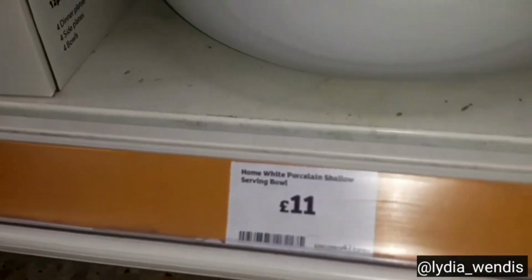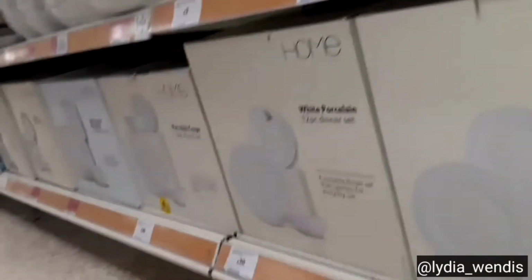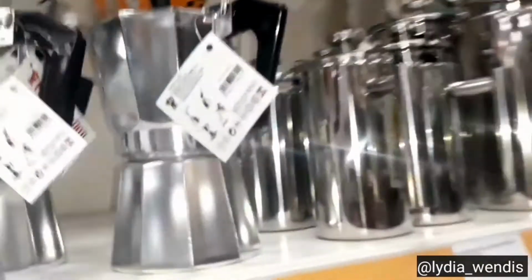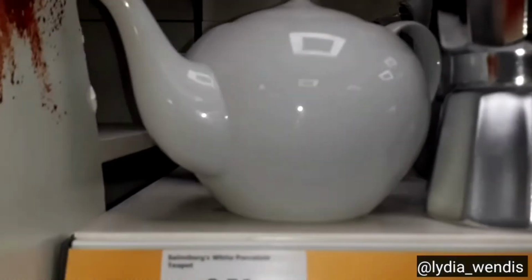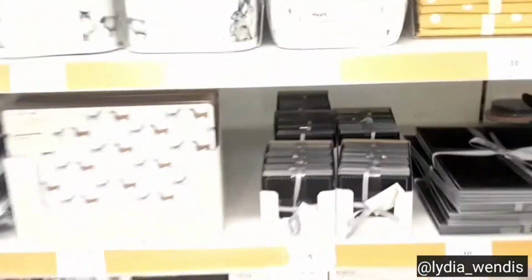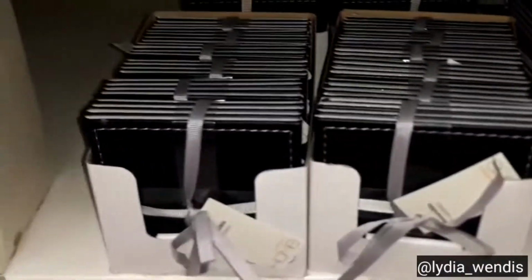It's a serving bowl, 11 pounds. Okay, we've got a set, and that happens to be 30 pounds. Not bad, not bad at all. Okay, I really like. Okay, stainless steel, right? So that could be £8.50, £14. Okay, I think I got this in my house. I got these, but I didn't get that. So I'm gonna get that today.